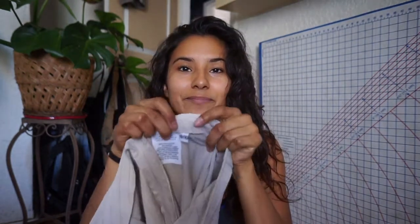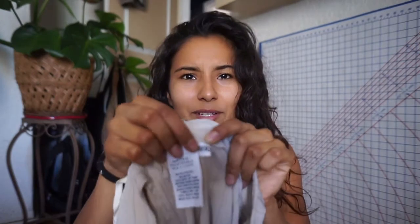Originally it is a size 9, 10, whatever. It's in between. So I'm gonna be taking these pants in a lot. I'm just gonna wing it, see what we do, see how this goes.